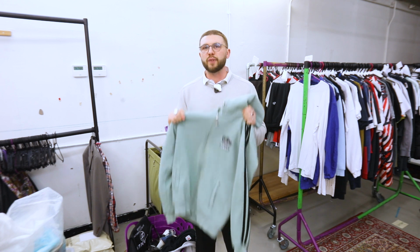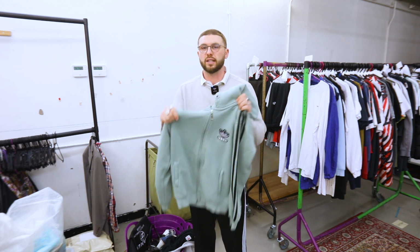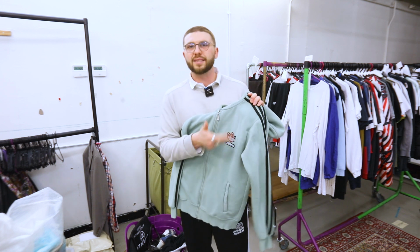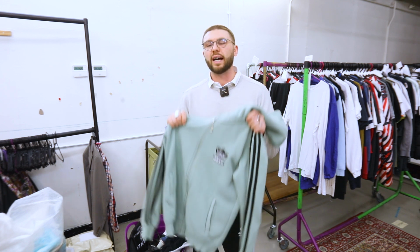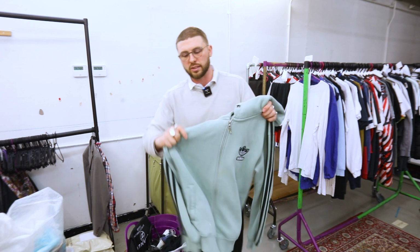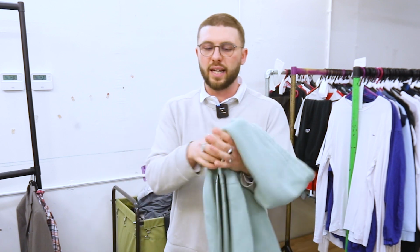Bootlegs, aka fake sweatshirts, hoodies, or just fake items. Now, the difference for anybody who wants to know: a bootleg item is when the brand's logo is on there, but the brand never actually released that product, whereas a fake item is something like this, where the brand released something similar and this is a copy in an illegitimate way.